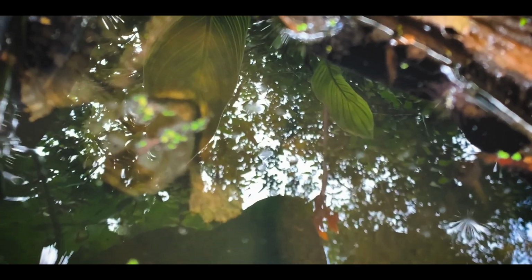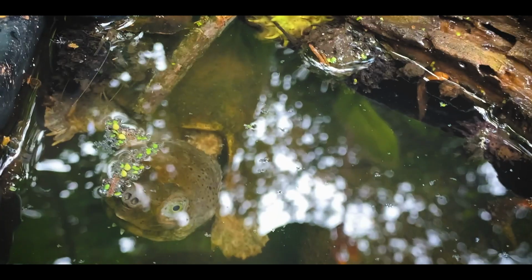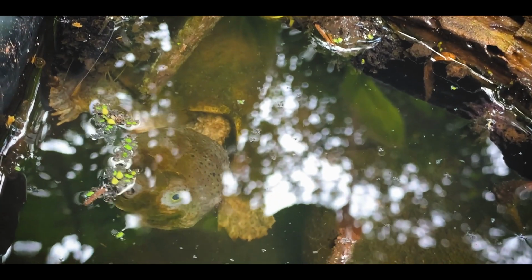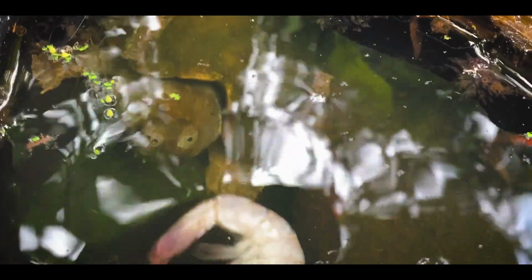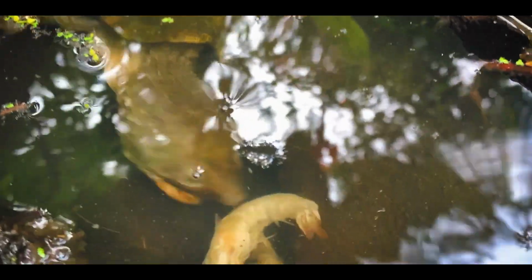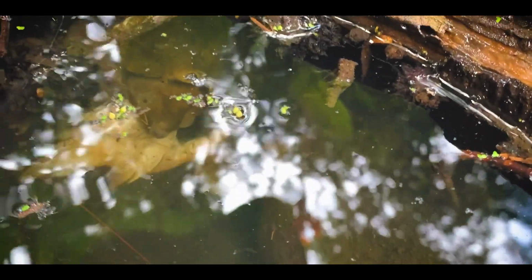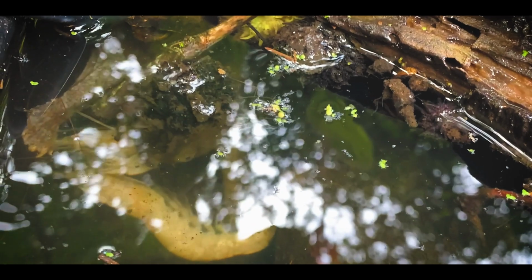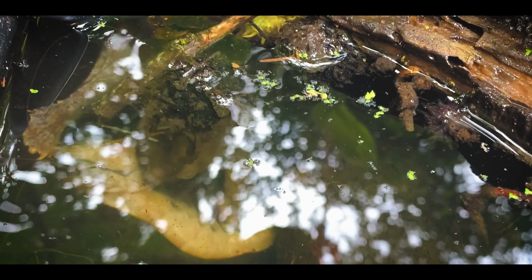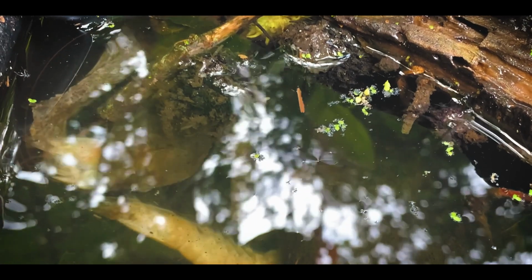Got another turtle here, if I can get the focus on it. Here we go. Got one for the razorback musk turtle. There you go, homie. Yeah, you're stoked on that. Razorbacks, they love shrimp. They love little crustaceans. That is a favorite meal for that turtle. That's a major score.